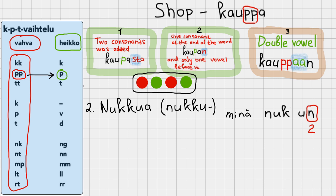Now consider hän. Nukkuu. In case of hän, we always double, not always, but in most cases, we double the last vowel. So what we have here is a double vowel, which in accordance with rule number 3 is weak, and because of this we keep the previous one strong.